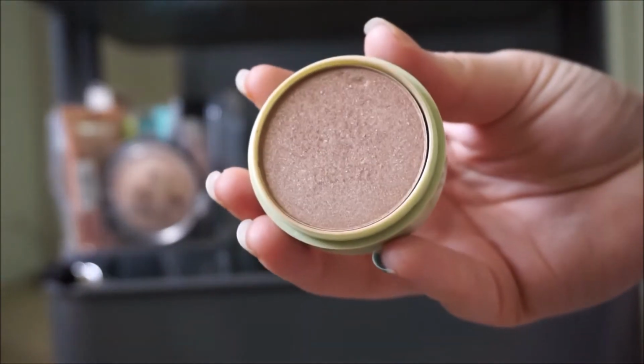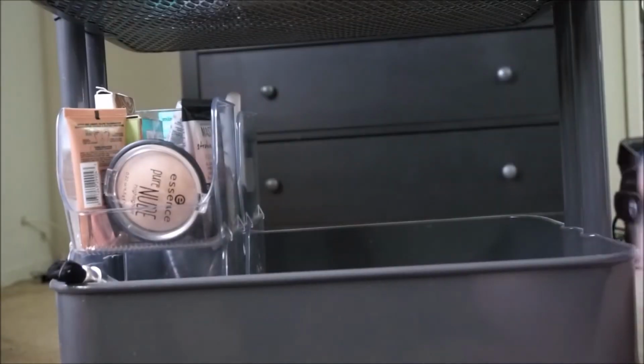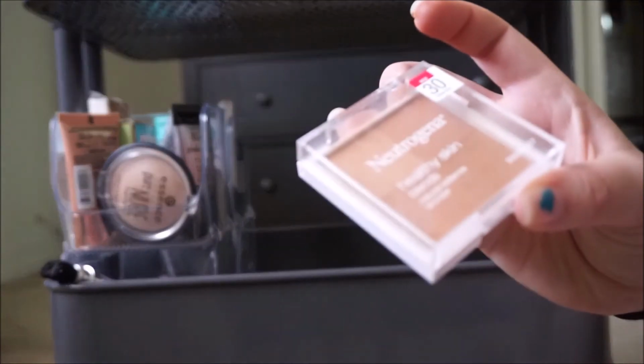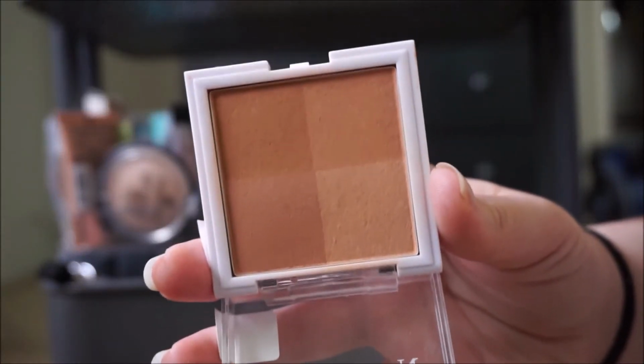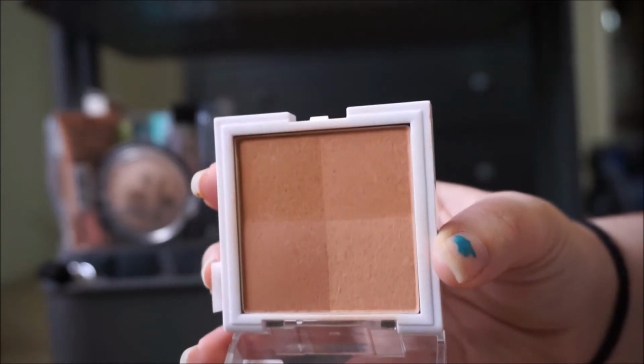I actually have two samples and I liked it so much I went and bought it, but I don't have it in my collection yet. It's in a bag. I have the Pixie Summertime Bronzer. I love this bronzer. It is so pretty. Looks amazing on the skin. And then I also have this Neutrogena Healthy Skin Blends, in the color Summertime. This color is so pretty and it's buildable, which I really like because I kind of go in with a heavy hand and it can get out of control really quick.